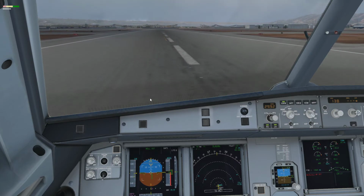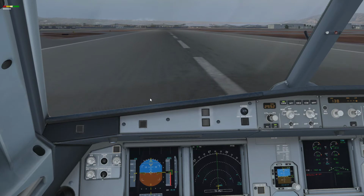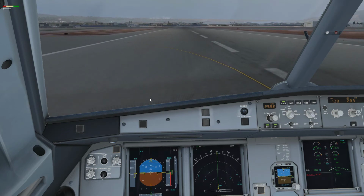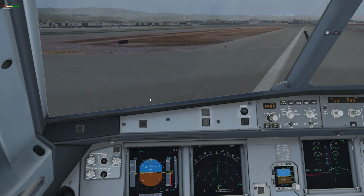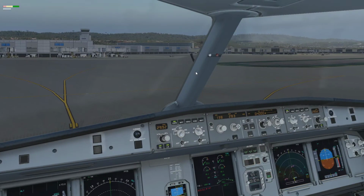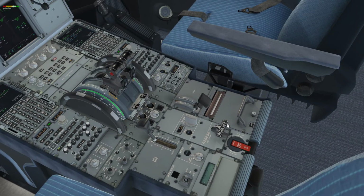And spoilers are back in. Alright. Thrust reversers disarmed. I'm going to exit right here. I'm not even sure where I am. Let's get clear of the active and then I'll break. We gotta talk to them.